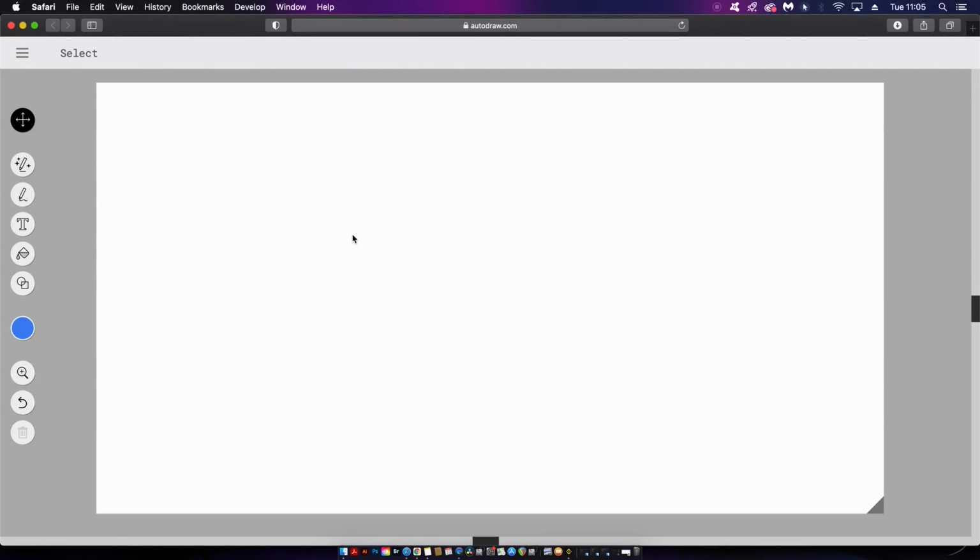I found 4 artificial intelligence design based websites that are gonna totally blow your mind. Now if you think this white canvas on screen is just a simple drawing program, then you can think again, because the reality is it's quite remarkable.